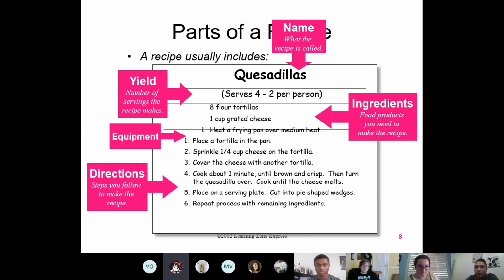Amount of servings? Okay, so if I'm having a dinner party and I'm having 10 people over, but my recipe only makes enough for 4, do I need to maybe look at another recipe or think about doubling that recipe? Double? Double, exactly.